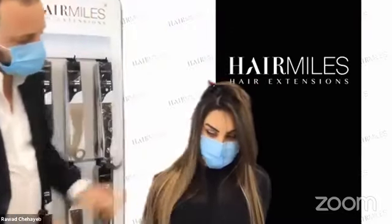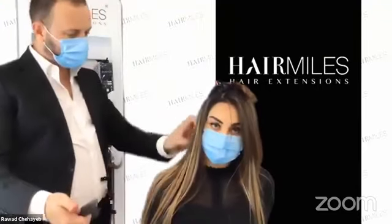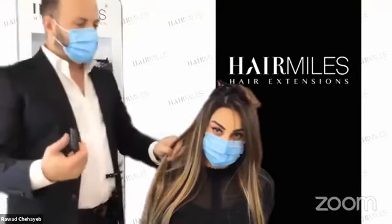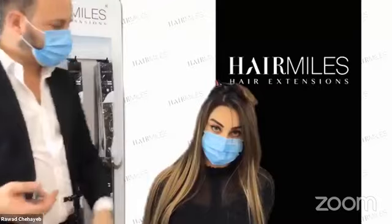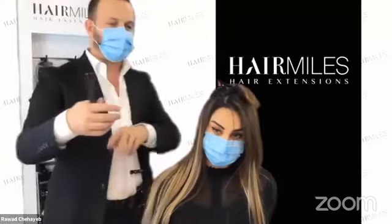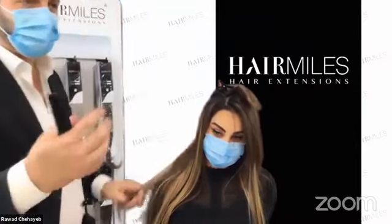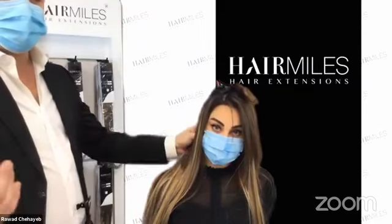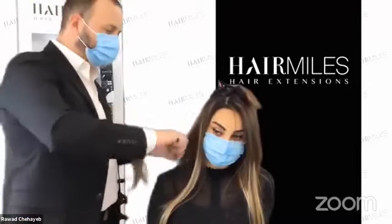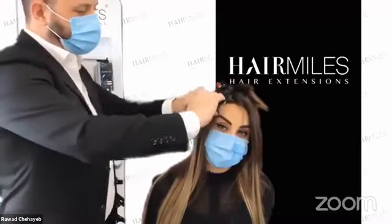Okay, so we have used till now 3 colors, which is the blonde number 60, and we also used the 2A, which is the darkest color we're going to use today, and we also used the highlights. Now, I'm going to change it a little bit again and go back to the dark color, and I'm going to use 2A again. And underneath the 2A, I'm going to put ombre. Okay, so that should look good and match her hair nicely.